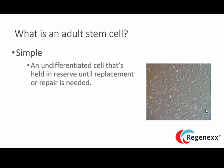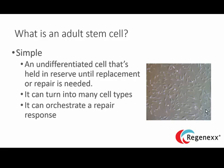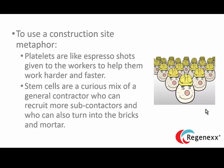So an adult stem cell is an undifferentiated cell that's held in reserve until replacement or repair is needed. It can turn into lots of different cell types, and it can also orchestrate a repair response. So to use a construction site metaphor, platelets are a bit like espresso shots given to the workers to help them work harder and faster. Stem cells are this curious mix of a general contractor, but who can also hire subcontractors to do the job or to do the repair. But at the end of the day, that contractor can also turn into the bricks and mortar.